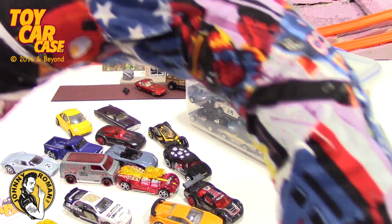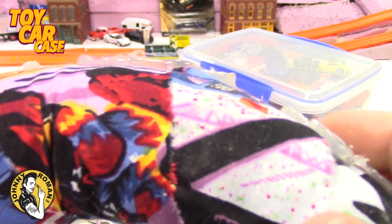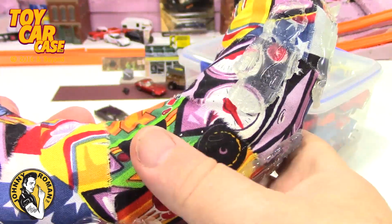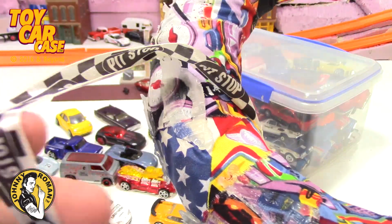Here's our beautiful wreath. There's cars on it, so it's like a car fabric on the wreath, just wrapped around, and here's all our glue spots. I'm just glad that the glue stayed on there, kind of goofy, and the pit stop racing ribbon.